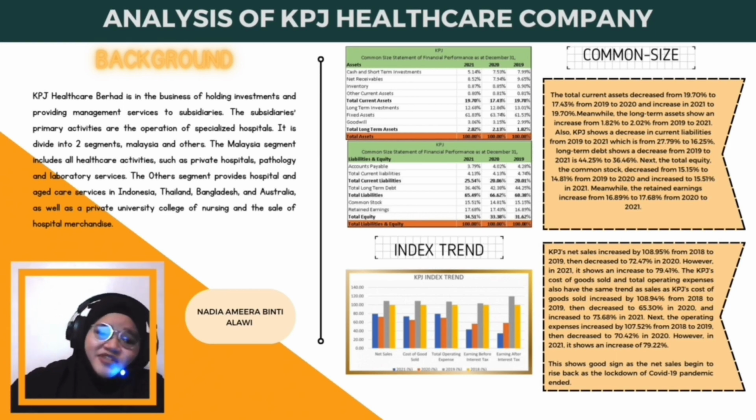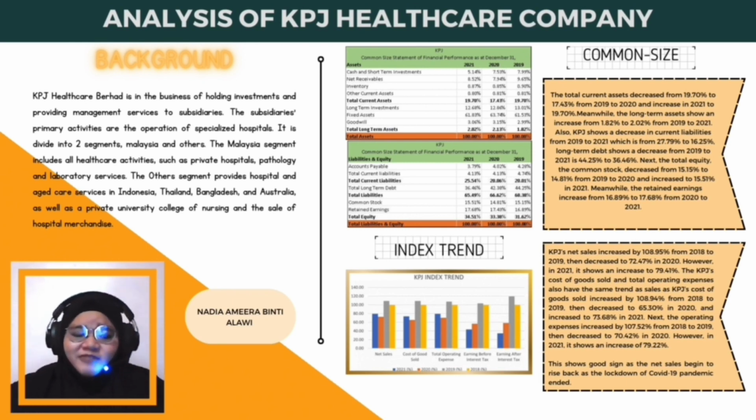But we see a good sign, because in 2021, net sales increased to 79.41%. Only the net sales increased, including the cost of goods sold and total operating expense, because earnings after interest and tax decreased to 34.57%. But it's showing a good sign because the sales itself is increasing.